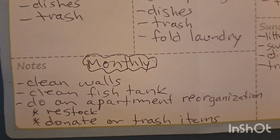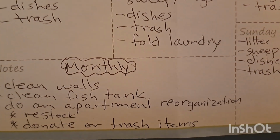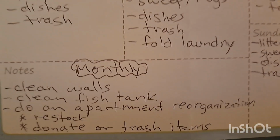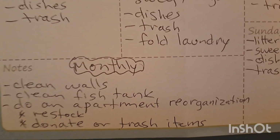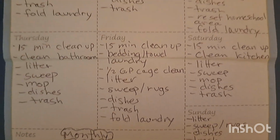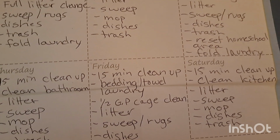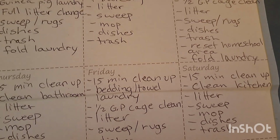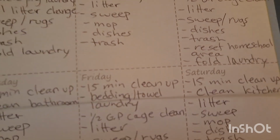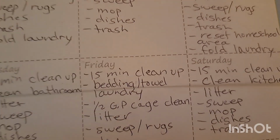And then monthly, I would like to clean the walls and clean out the fish tank, do a whole apartment reorganization right near the end of the month, restock anything that needs restocking, donate, and trash items, just to stay on top of things. Because as I'm packing things up, I realize that we have lots of double and triple items sometimes, and laundry that I washed months ago. I think I gotta do laundry again because we don't have any shorts, but then I find a whole bag full of clean shorts.